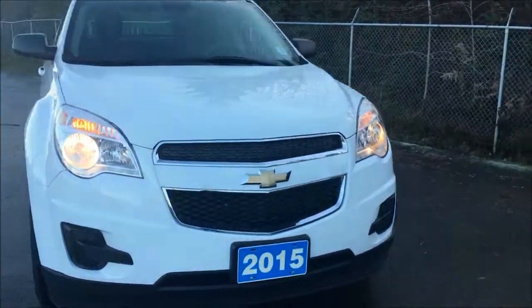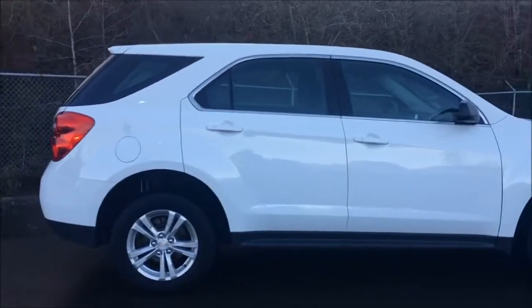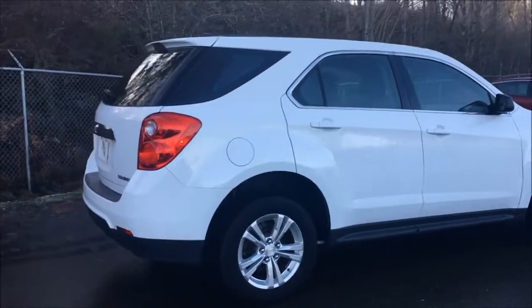And today I have a video review of the recently landed 2015 Chevrolet Equinox. Let's go take a look at some features, shall we?